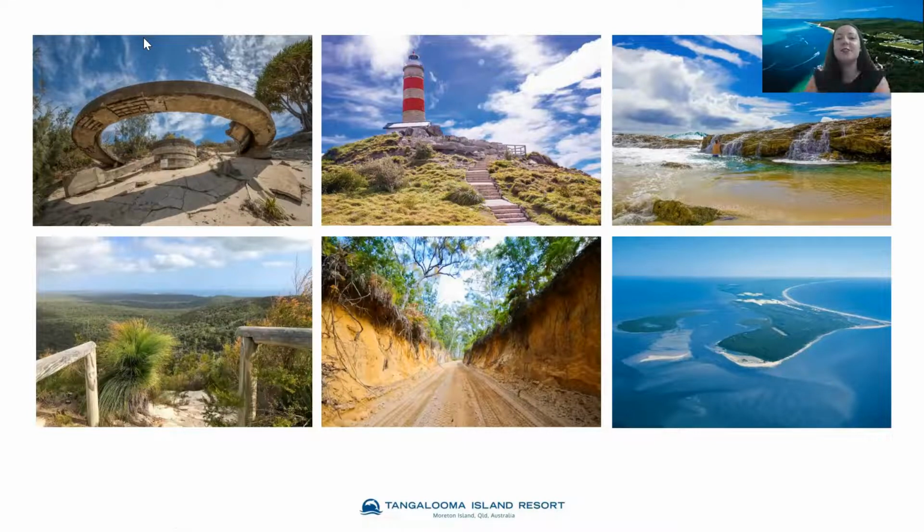Perfect. So Tangalooma Island Resort, situated on which Queensland island? Yeah, well done. So Moreton Island is the right answer. Moreton Island is the island and Tangalooma is the resort on this island. Well done. Okay, second question.